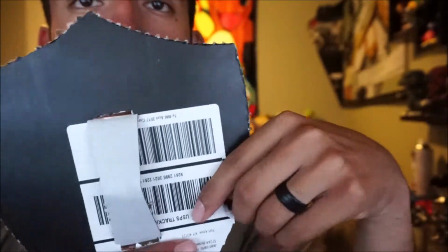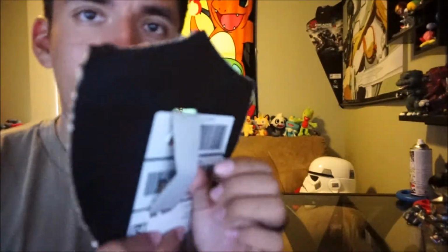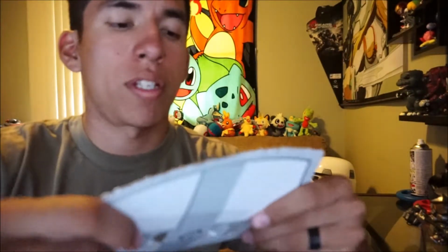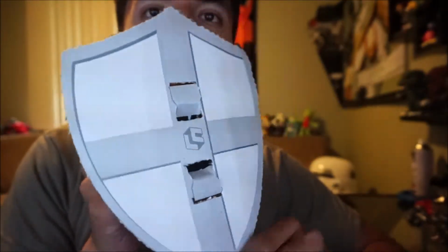Got your little handle. I hate that Loot Crate does this. It makes it so hard to get the cutouts right because they add this. Because you got a little handle right here, maybe if we were to bend it in half. Add a little curve to it, you know what I mean? So it's not just a flat shield. Bam, see? That looks a lot better. Just a slight curve to it.